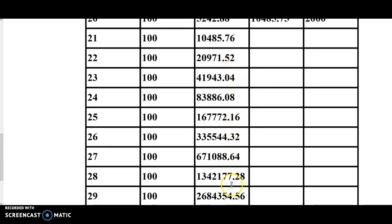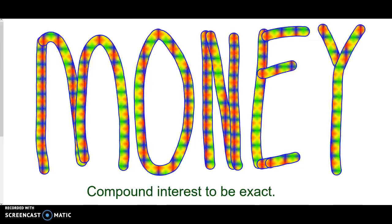You should ask your friends this and see what they say. Clearly option B. Money, money, money. Okay, so why are we talking about this? Compound interest, to be exact.